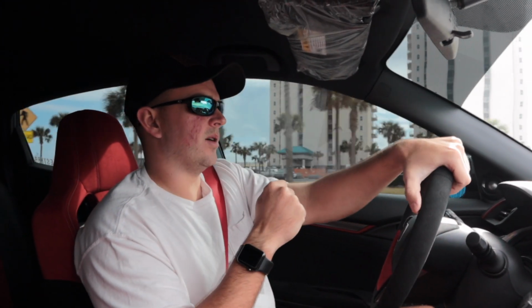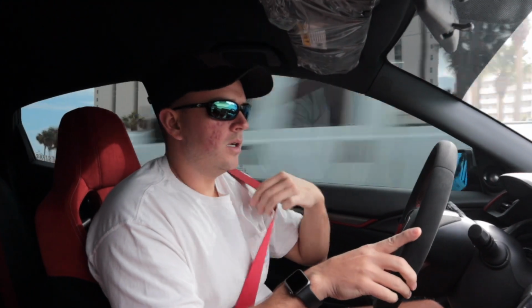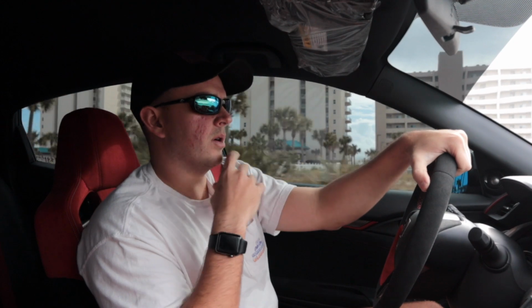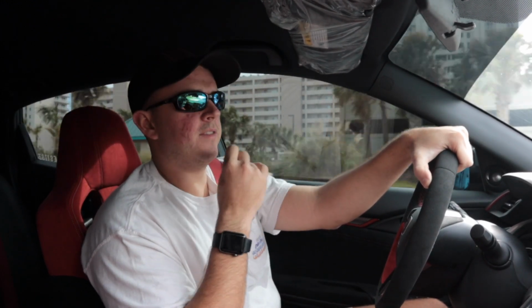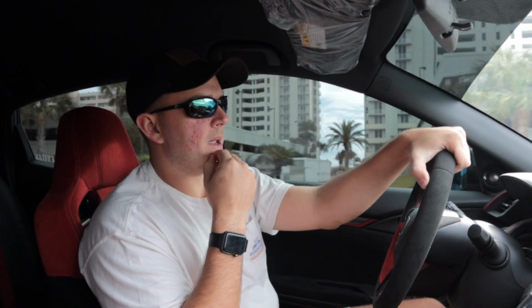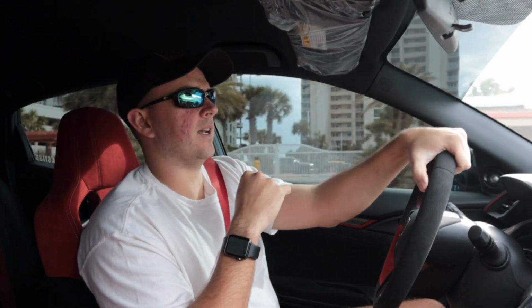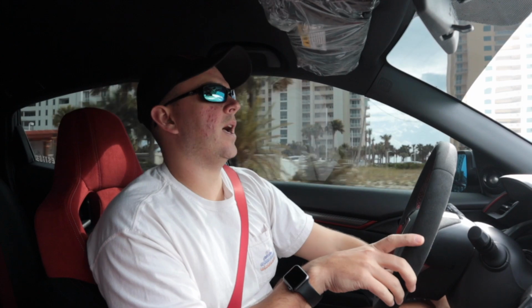And number wise, it's pretty hard to hit that 400 horsepower mark with this motor and not have the upgraded Honda fuel pump and E85. I think those numbers are achievable, but I don't have E85 readily available here, so that's a downside. So I'm thinking maybe 370, 375-ish. That's just a guess. I don't exactly know how much we'll actually be able to pump out of this car.